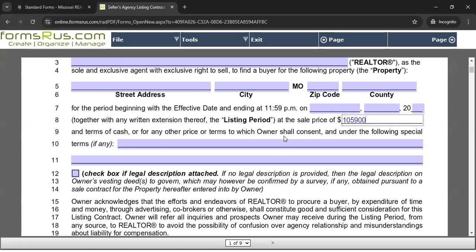In terms of cash or other price, shall consent to the following under special terms, if any. Are we doing a carpet allowance? Is the roof getting replaced? Are we going to leave the pool and all the equipment? Anything along those lines. Solar panel equipment, et cetera, et cetera.